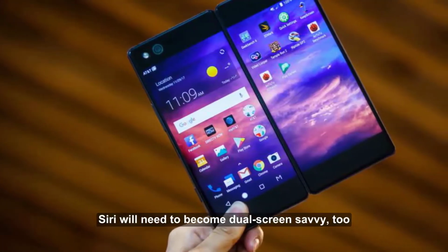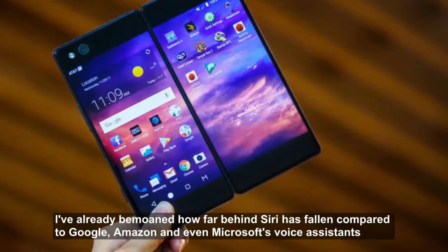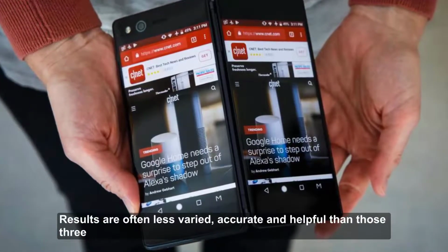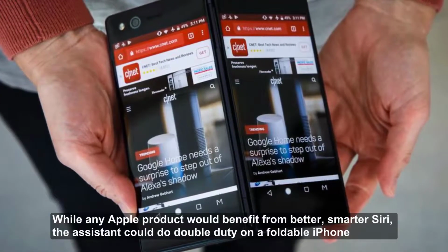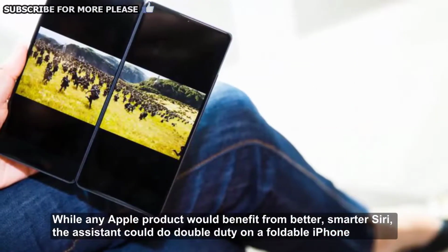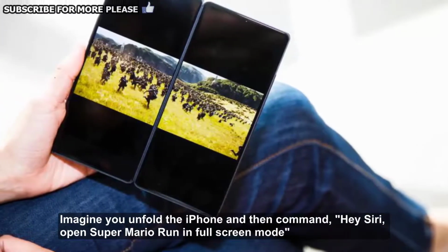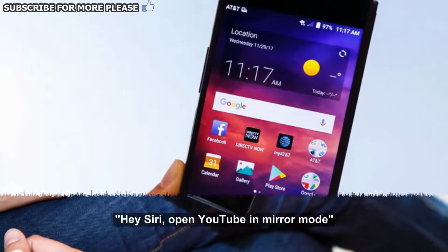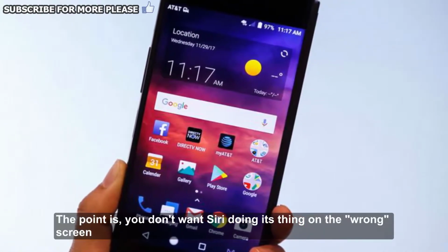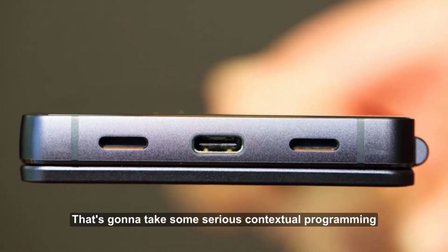Siri will need to become dual-screen savvy, too. I've already bemoaned how far behind Siri has fallen compared to Google, Amazon and even Microsoft's voice assistants. Results are often less varied, accurate and helpful than those three. While any Apple product would benefit from better, smarter Siri, the assistant could do double duty on a foldable iPhone. Imagine you unfold the iPhone and then command, "Hey Siri, open Super Mario Run in full screen mode." "Hey Siri, open YouTube in mirror mode." "Hey Siri, open Safari and Maps." The point is, you don't want Siri doing its thing on the wrong screen. That's gonna take some serious contextual programming.